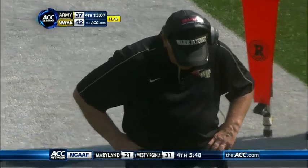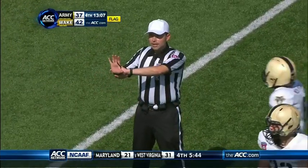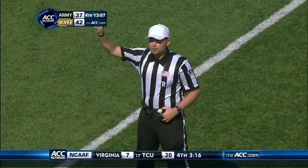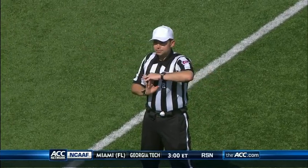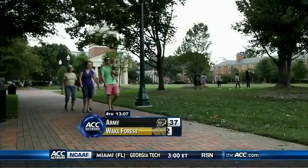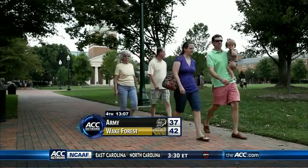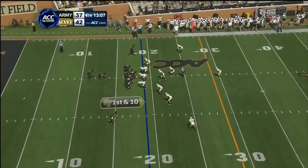So Jim Grobe is a little concerned about that, but now during the return, illegal block in the back, number 7 of the return team. 10 yards from the spot of the foul. First down. We have an official's timeout on the field here at BB&T Field in Winston-Salem, the campus of Wake Forest University. And they're 1st and 10 at their own 18-yard line.